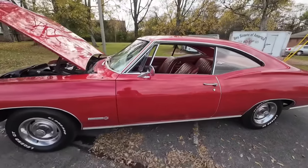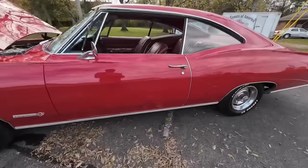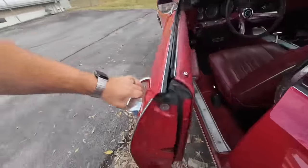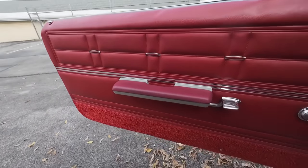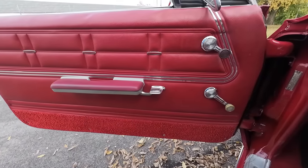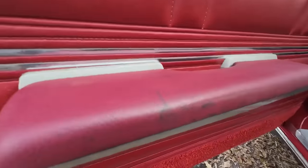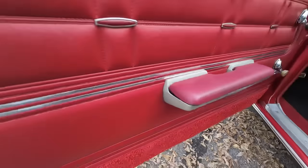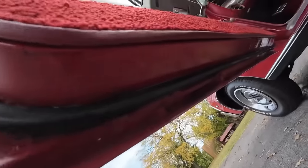Guys, made it around the outside of this car. Let's go ahead and check out the interior. Bubbles on the edge of the door.